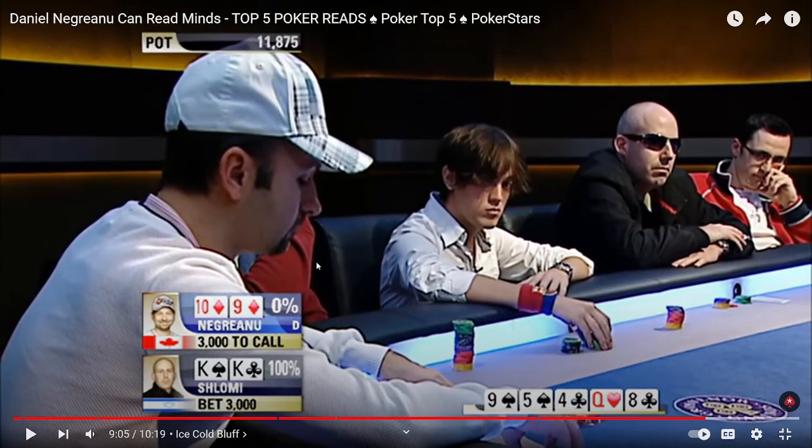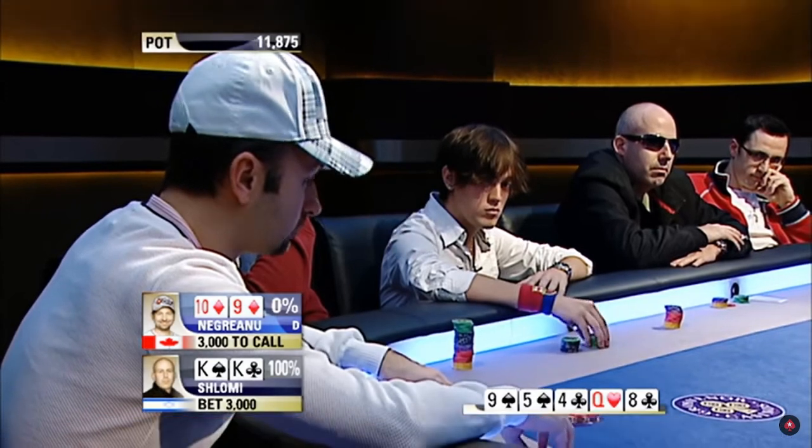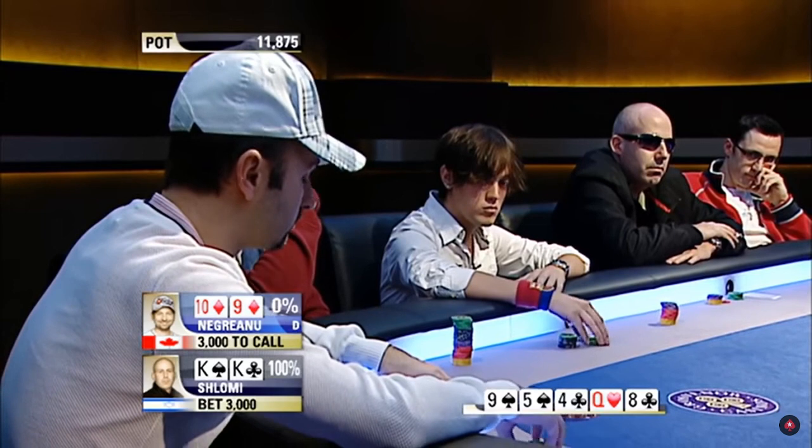So if you're Negreanu here, it's like, okay, why is he betting this? He has a big hand, obviously. If he had queens, then he would be betting higher. If he had jacks, he would be playing way more cautious. So why is he just betting this? That means he must have kings or aces, right? Take this call. He's getting 4 to 1 on his money.